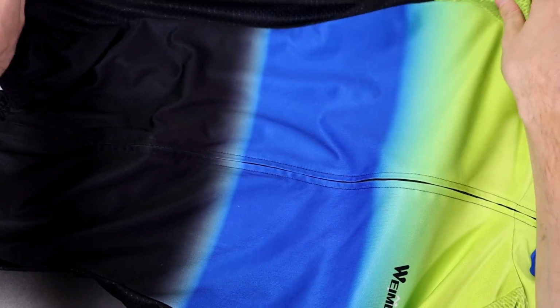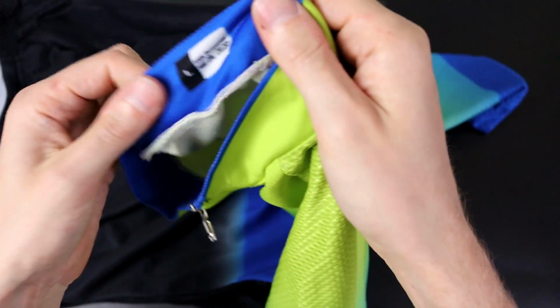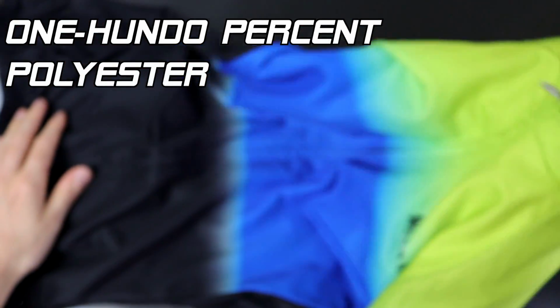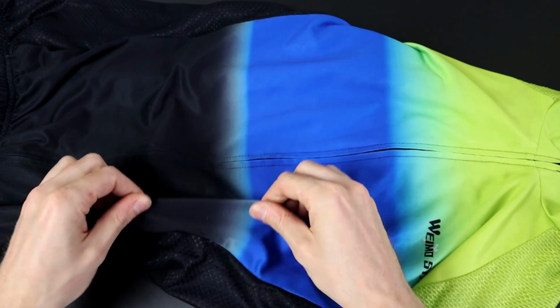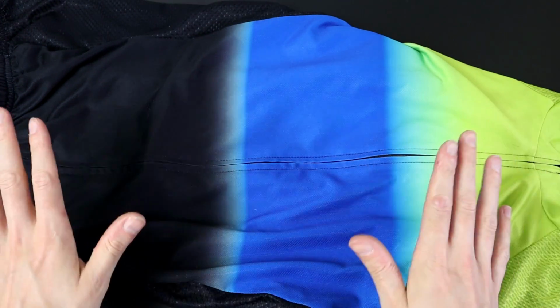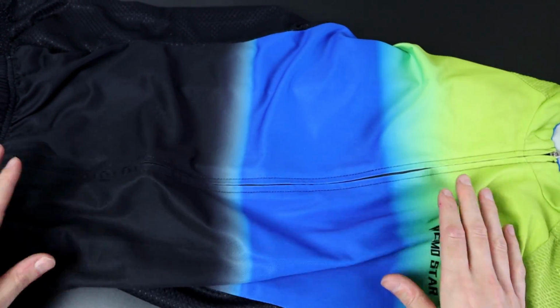Right, so the cheap jersey here, it's a much cheaper construction, obviously. And in fact, the body there, 100% polyester. So this is 100% polyester construction. Much cheaper material, not really very stretchy, and doesn't conform to the body half as well as the LeCol jersey. As a result, if it doesn't fit you perfectly, any loose material will just flap around in the breeze as you're riding along.